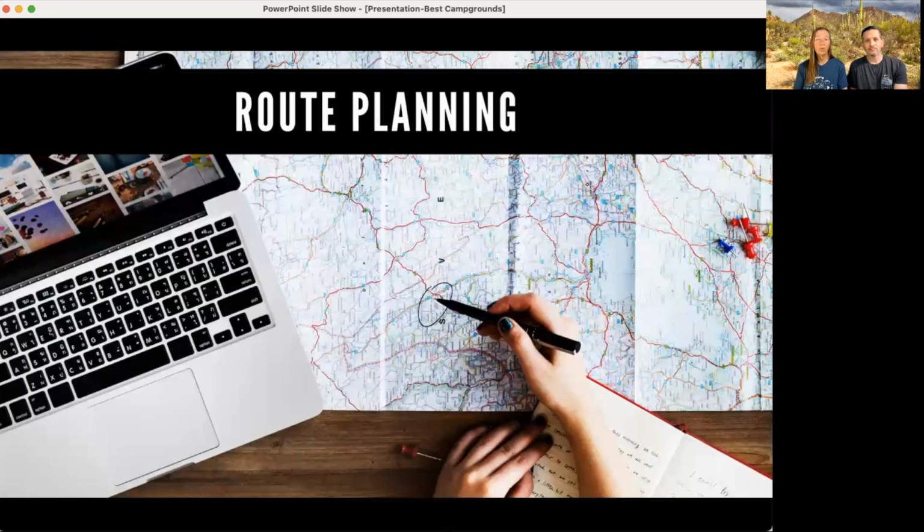So once you know what you want, you got to know where you want it to be, right? And so what I'm talking about here is your route planning. In a minute, we'll get into your actual directions and what you need for that. But first, just using a map, whether it's a paper map or Google Maps, or an atlas. A trucker's atlas is really good too. Just kind of looking out and saying, okay, here's generally where I want to go. And so within this radius is where I'm hoping to find a campground.